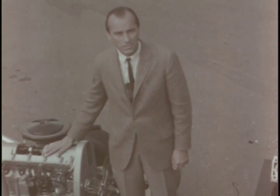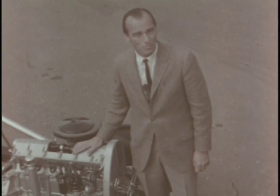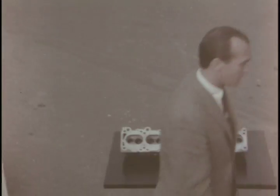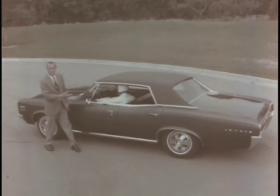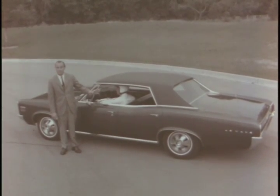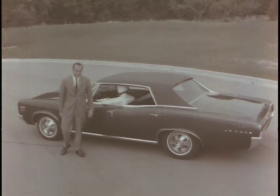This engine will really move a car. It'll make a hit with that wide open world of youth. Come on, I've got something else to show you. There you are, a brand new model for Tempest Custom and LeMans, a four-door hardtop. Now, that's a classy-looking car, a car that looks like it'll really move out, and it will. Let me tell you why.